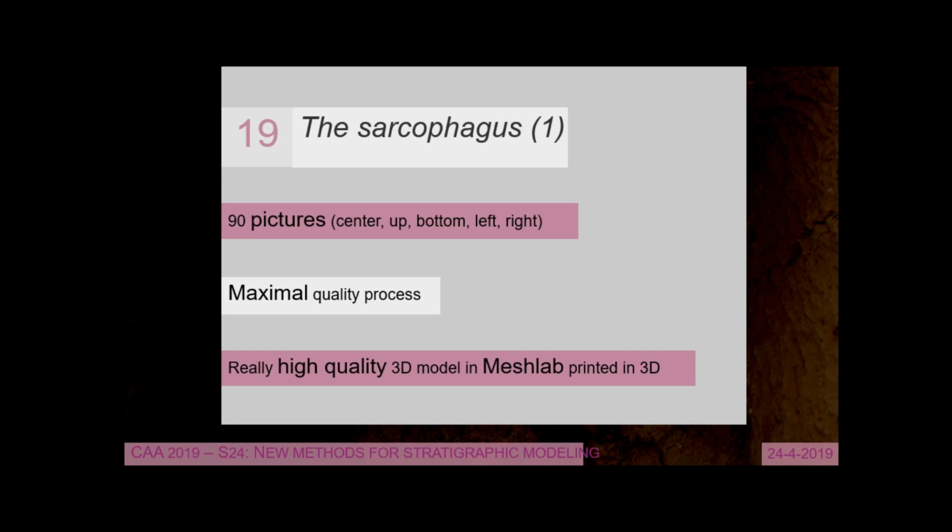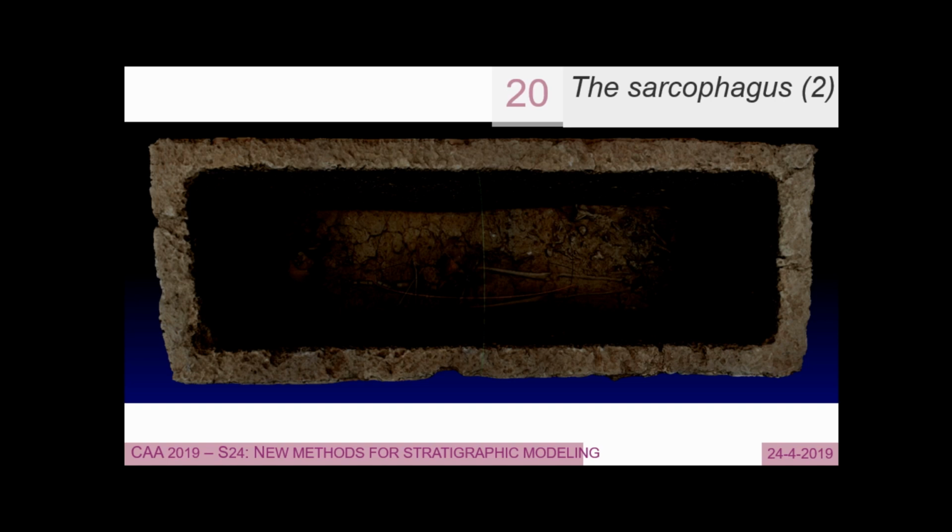So we tried also to build a 3D model on the field, and we took it with 90 pictures with the method required for MicMac: one at the center, up, bottom, left, right. And we tried also to achieve the maximum quality process possible. The final model had 70 billion vertices and 7 billion triangles at the end. And this is the last result. I'm sorry, it's not so visible.